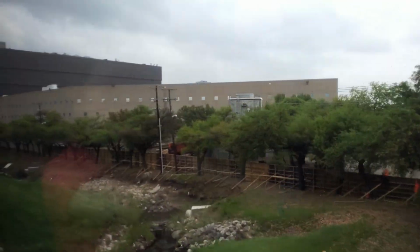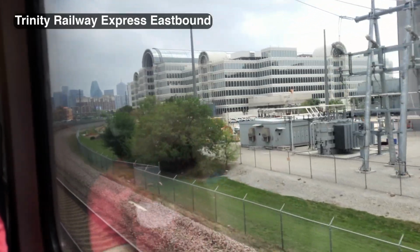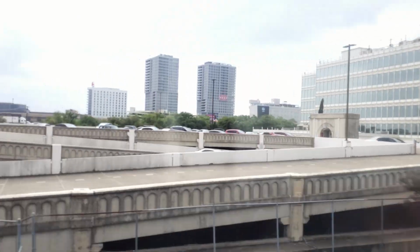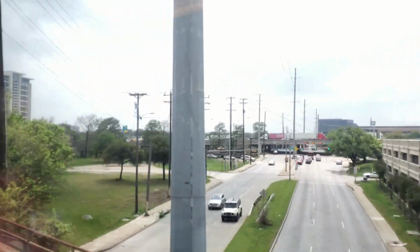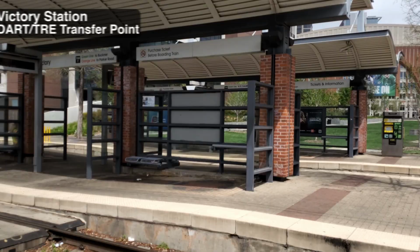About 23 hours after we started in the lounge at Union Station in Chicago, our TRE train was nearing Victory Station, the transfer point to our next ride aboard DART's Green Line, to Trinity Mills Station, and then on to DCTA's A-Train, to Highland Village Station.